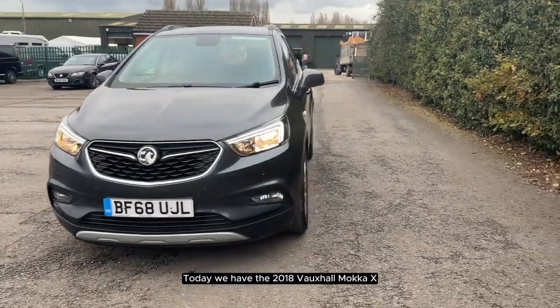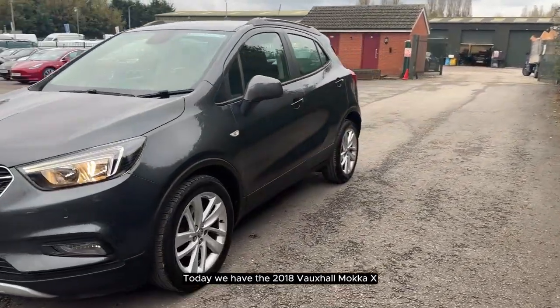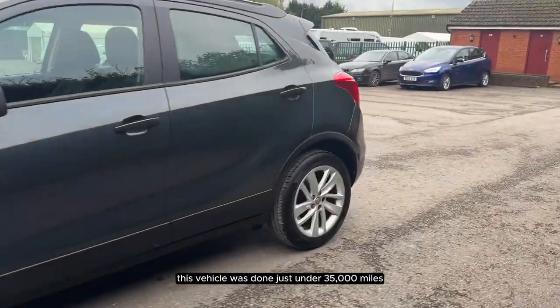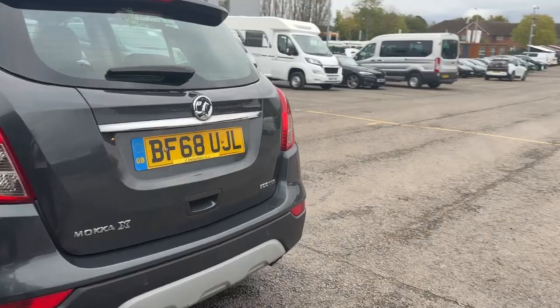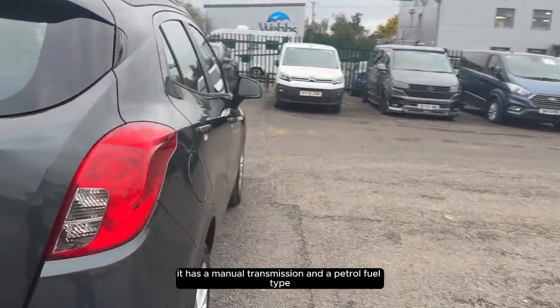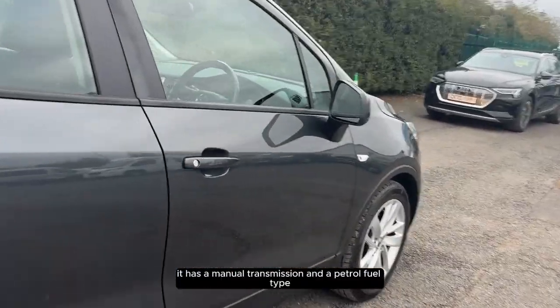Today we have the 2018 Vauxhall Mokka X. This vehicle has done just under 35,000 miles. It has a manual transmission and a petrol fuel type.